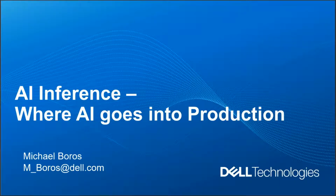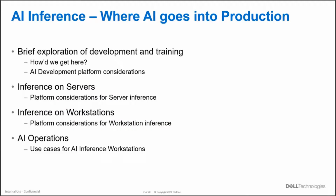But to be clear, today we're not just talking about workstations. We're going to talk about soup to nuts AI. When it goes into production, we're going to briefly touch on a little bit of development and training, mainly to illustrate how it is related to deployment and inference. So a little bit about how we got there and some platform considerations so we can compare and contrast development and inference.